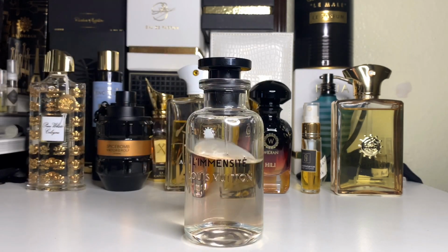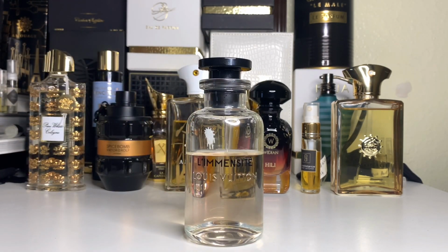It's really hard to say no, unless you really hate Louis Vuitton, or you hate the fact that it's $265, or maybe you hate designer fragrances and you're trying to compare it, whatever. But this one here is so hard to hate.